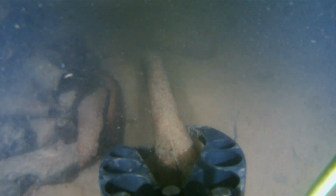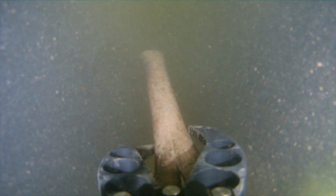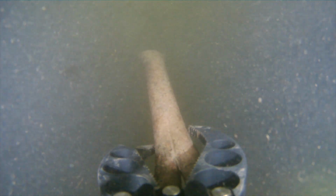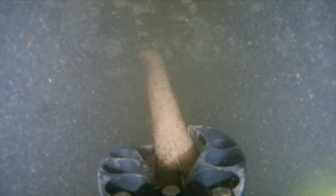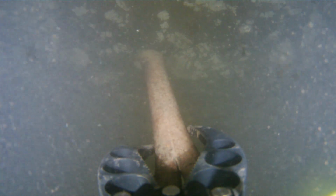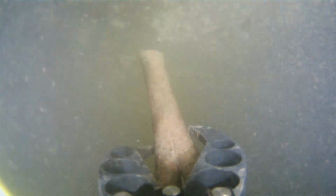Now we're able to successfully grab onto a leg bone and then begin to bring it out from the water. But we were worried. At any point we could have hit the ceiling of the cave. I could have dropped it in the silt and then it would be lost in the silt below. Many things that could have gone wrong to damage this fossil.